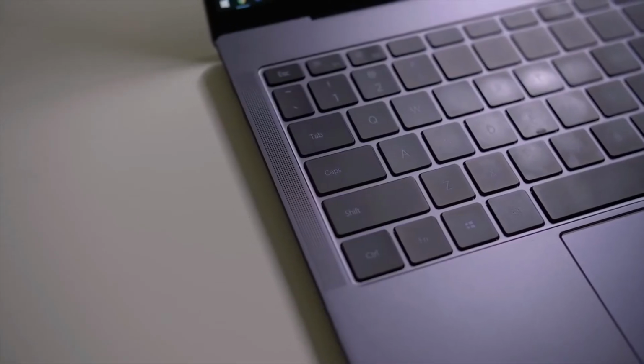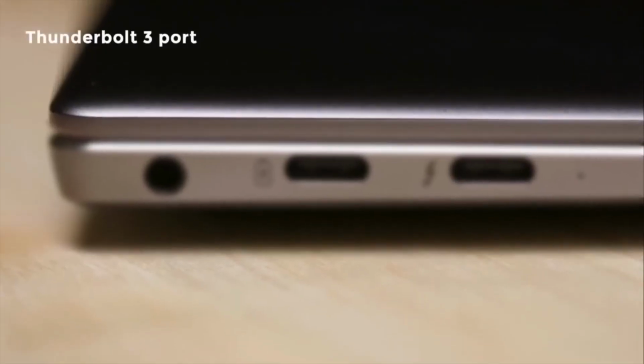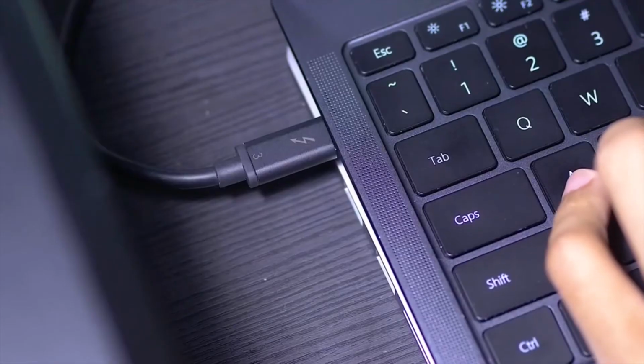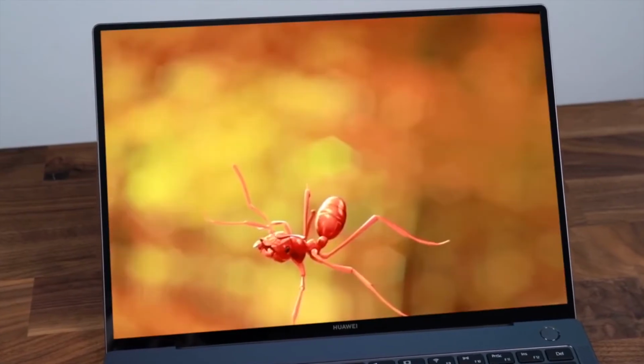The MateBook X Pro might be thin, but it still has a single full-sized USB 3.0 port alongside a USB-C port and a Thunderbolt 3 port. Either of the USB-C shaped ports can be used to charge the machine, while there's a traditional headphone socket but no card reader. As for performance, the screen is the star of the show.